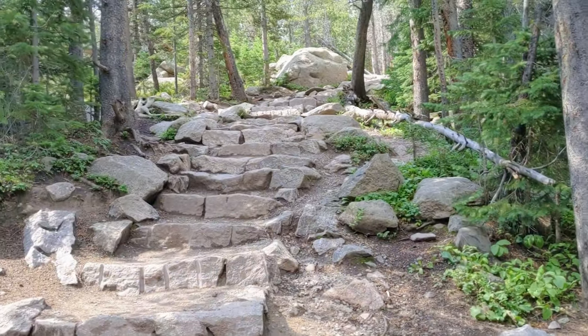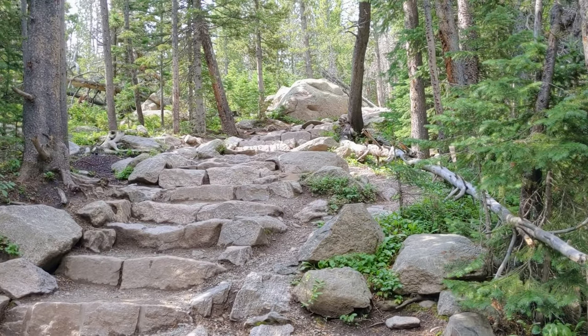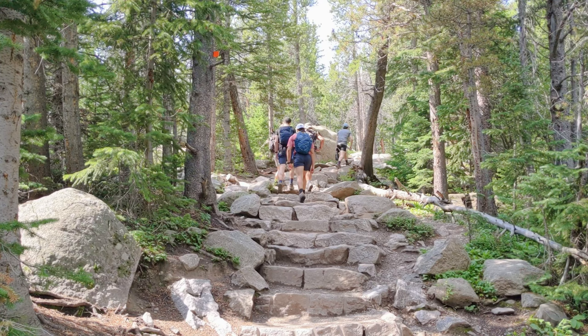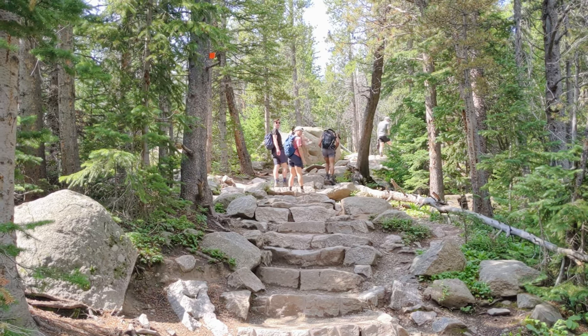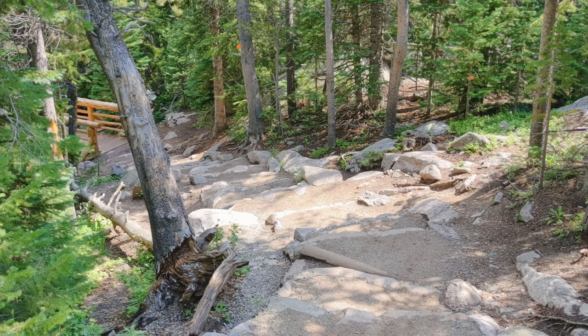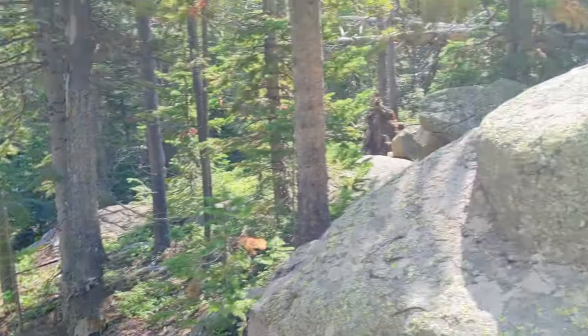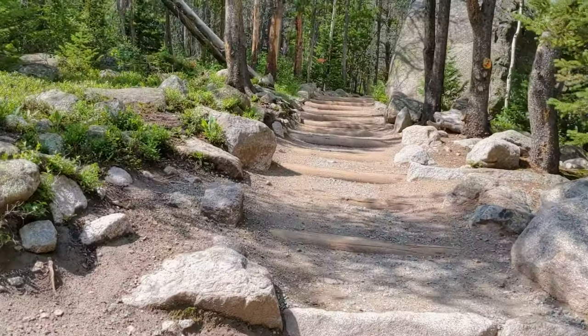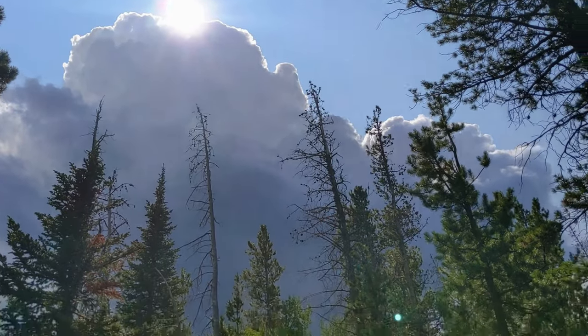Here's probably the steepest climb so far, up these rock steps. And I want you to take my picture proving I was here. So far this has been the steepest, with a cascading rock stairwell here. So that cloud doesn't get angry. I know, I don't want the rain to come in.